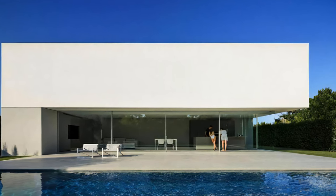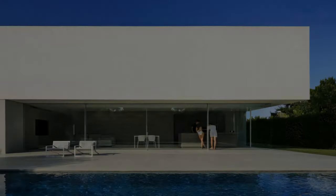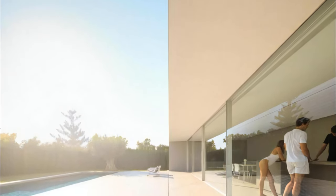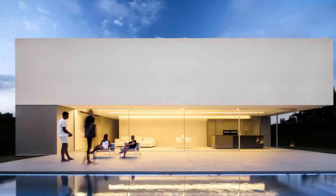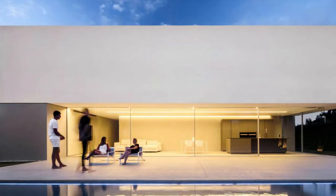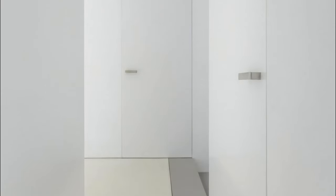The ground floor is thoughtfully divided into an inviting entrance hall and the public living spaces of the home, all harmoniously connected to the lush garden and inviting pool. The use of natural cement mortars in their raw gray form creates a seamless flow from the exterior to the interior, blurring the lines between the two worlds. Above this ground floor masterpiece sits a pristine volume that houses the private night area.